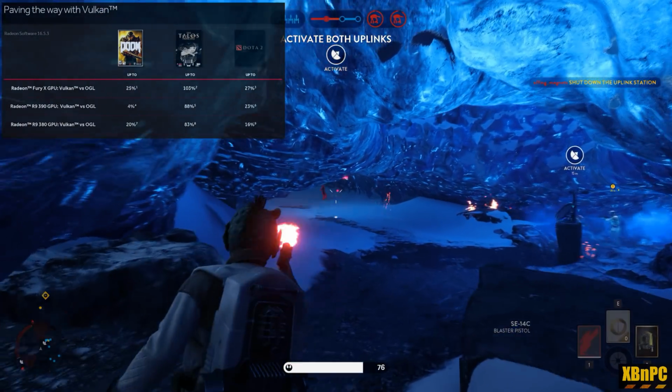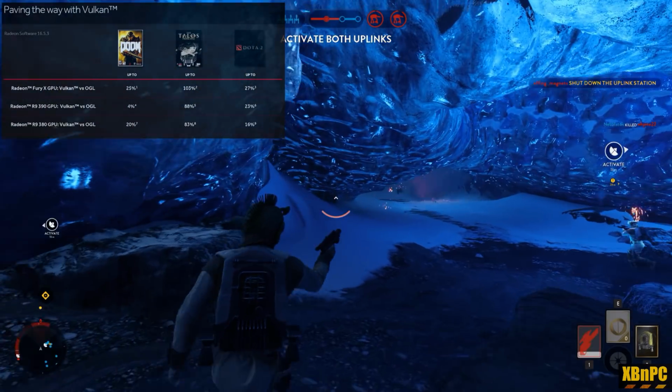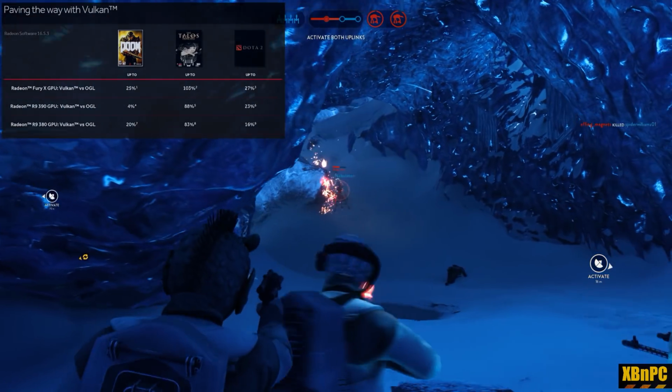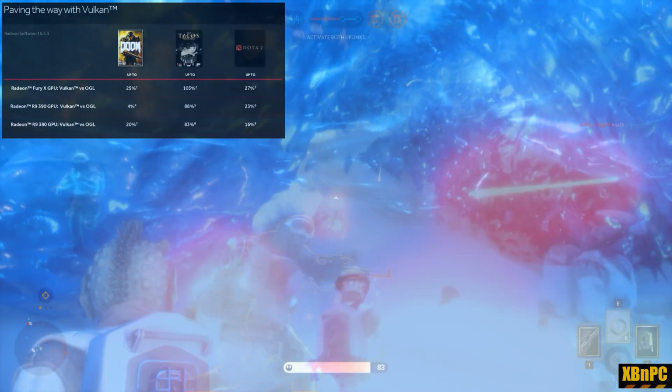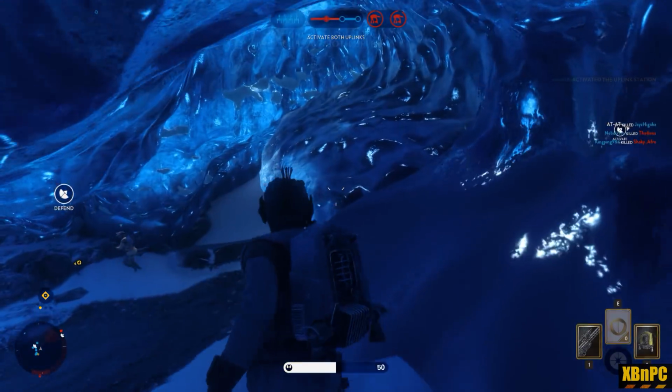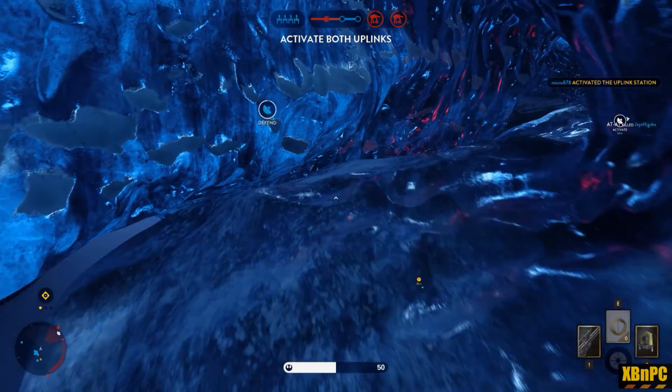So it should be interesting to see how those two cards perform relative to one another when they're launched in most titles, and also how they perform relative to one another down the line when more titles are using newer APIs and those features together. So we'll see how that goes.